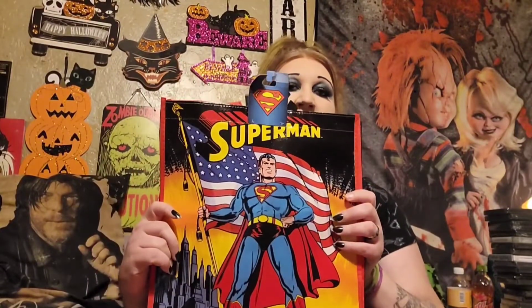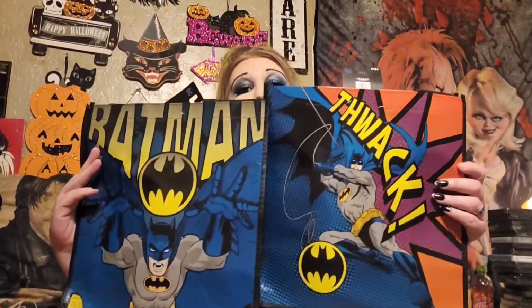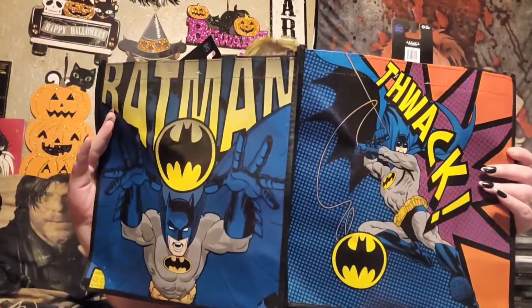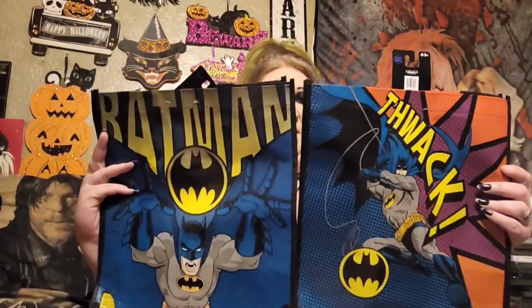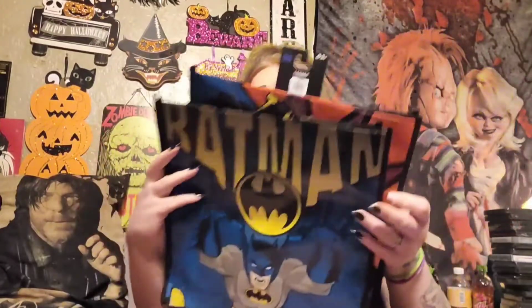So first up, I found 3 totes. I found Superman, which I like, of course, but I'm more into Batman. And I found 2 different Batman ones. I found these ones first, and then I found the Superman one, and since, you know, DC and all, I went ahead and grabbed the Superman one too. But I was really excited to find these Batman ones because I thought those were pretty cool.